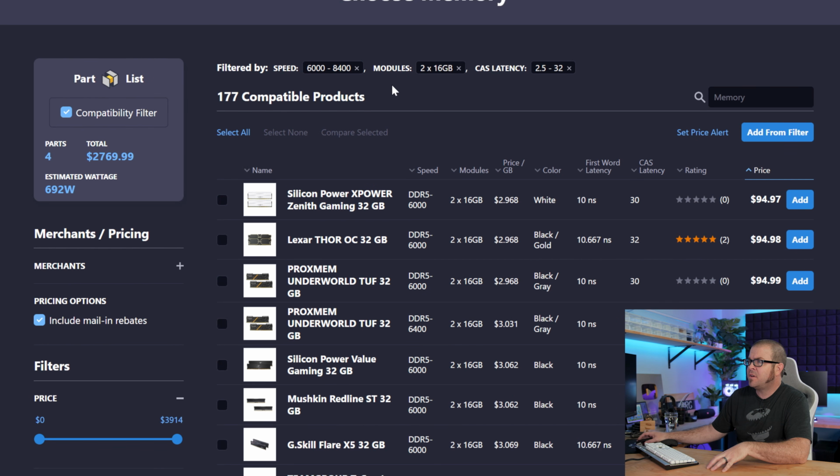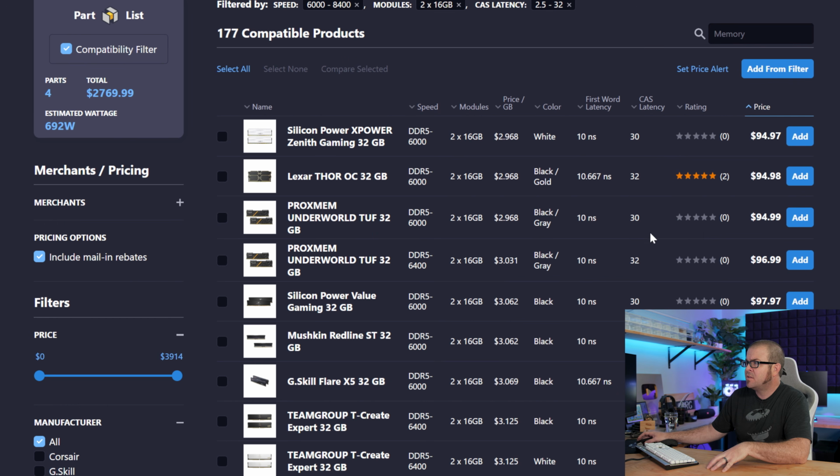Next up is memory. For memory, I'm sticking with the 32 gig kit because for gaming or even gaming and streaming, you shouldn't need much more than that. Consider a 64 gig option as well. But 32 gigs and nice speedy memory that's at least DDR5 6000 and has the tightest timings possible is what I would go for.